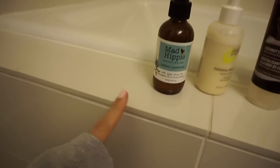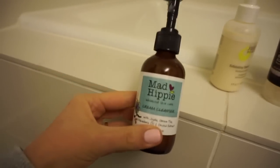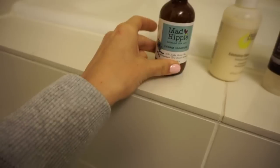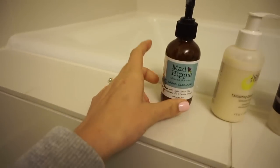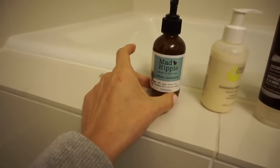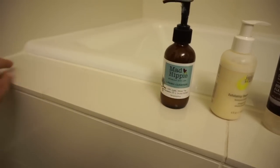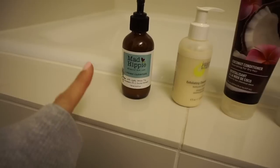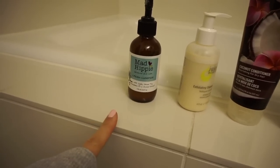So the first thing is this creamy cleanser. It's my favorite cleanser right now, and it's the Mad Hippie Creamy Cleanser. I absolutely love it, and I think I'm already finishing my second bottle. I keep this right on the edge of the shower so I can easily reach it at nighttime when I'm just washing my face or while I'm in the shower.